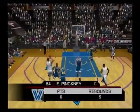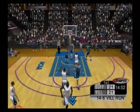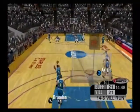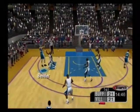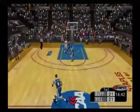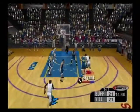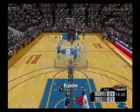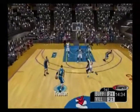This team has really done a nice job rebounding on both ends. They're not only getting position, but they're pursuing the ball relentlessly. That's what they need to do to try to control the momentum of this game. Keep grabbing big rebounds. The Wildcats with the ball, 14-6 run here. Nice board. Bender gets the rebound. He now has 5 on the game.